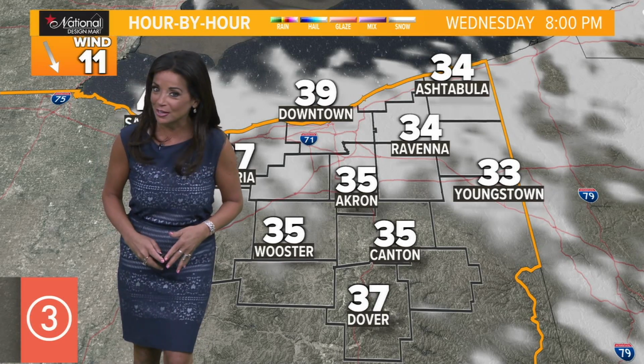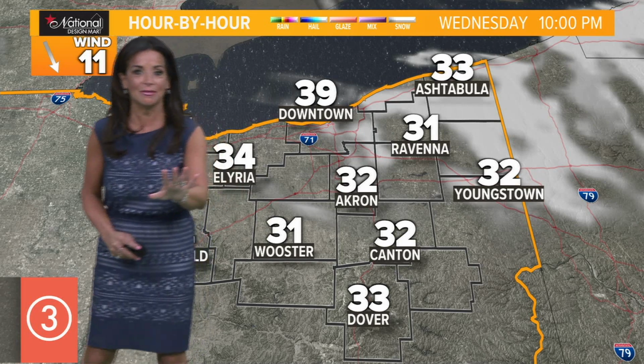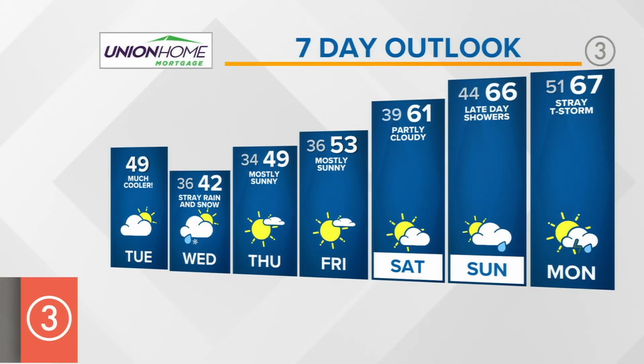And then we clear, and then we do start to see things take a turn. The end of the week is going to end up much, much better for you. Sunshine always helps. We say it all the time. By the time we do get to Thursday, mostly sunny, it will still be chilly for this time of the year, but at least we'll have the sunshine. And then Friday, we're in the 50s, back into the 60s and feeling much more seasonal for the weekend.